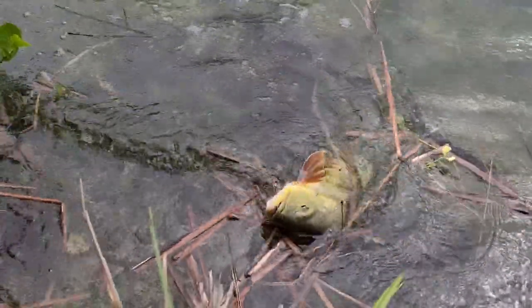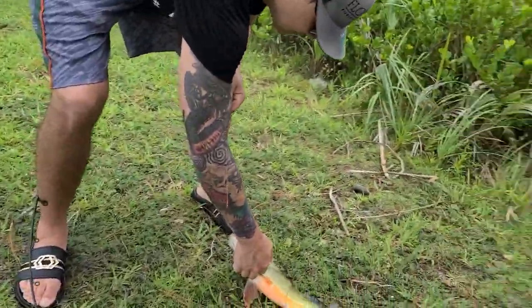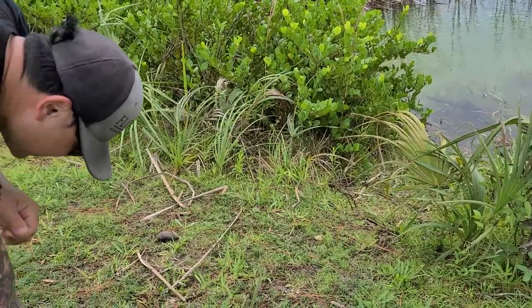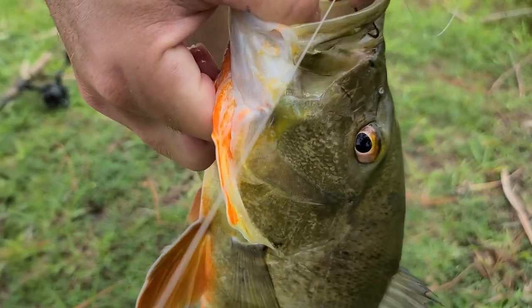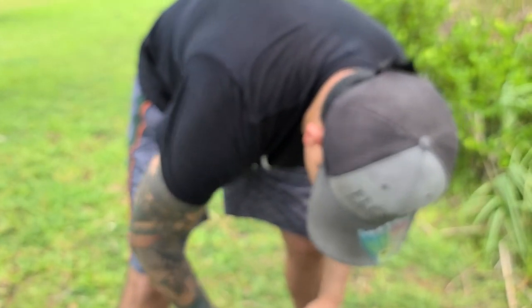Oh, bro. How you doing, man? Good. He's not as small as I thought he was. He grew. You're gonna hit another one around the corner. Yeah. Just make sure I'm not in his gill plate. There we go. Barely hooked too. Woo! Side fished him. Yep. Holding him completely back.